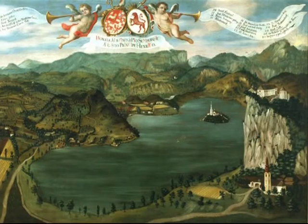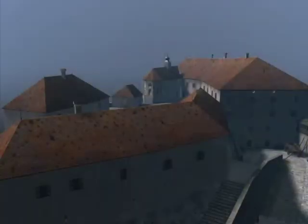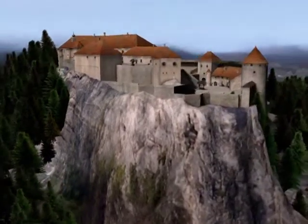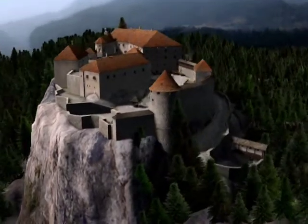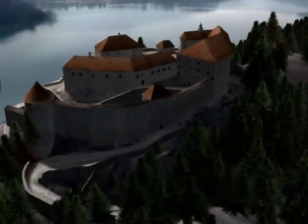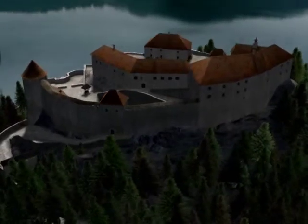Social reforms in the second half of the 18th century freed the serfs from their feudal obligations. After the abolishment of serfdom in 1848, Brixen was no longer interested in Bled and sold the estate. The castle edifice lost its original function as a feudal seat. In the 19th century, the picturesque castle on its cliff and the island in the middle of the lake with the surrounding scenery became the greatest tourist attractions in Slovenia, and Bled became the political and national symbol of Slovenian identity.